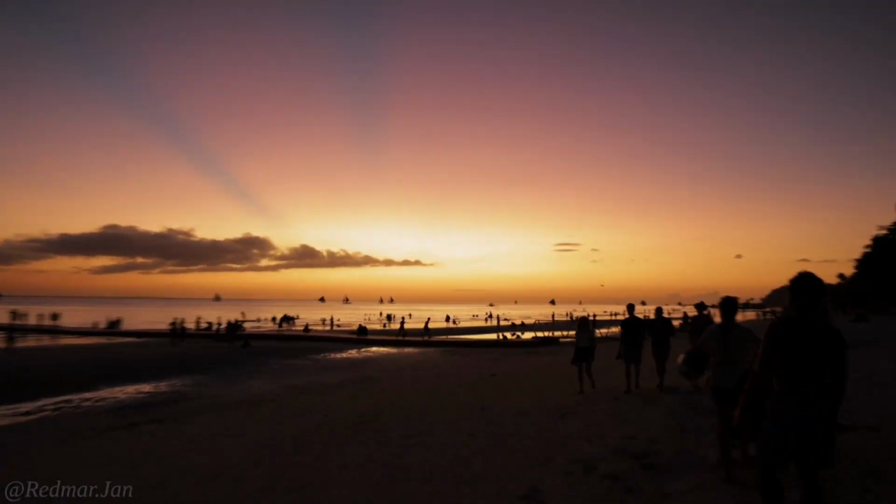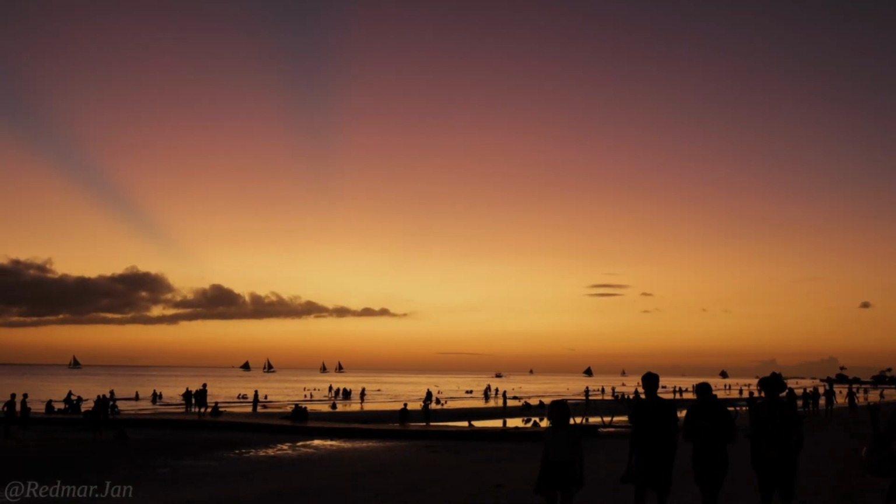Then we're again blessed with a beautiful sunset. There are light rays shooting out that's like colored in pink and purple, and then at the bottom is like an orangey yellowish color. Yeah, hands down, I admit, for sure Boracay has the best sunsets. Like, it's not even, it's a no contest.